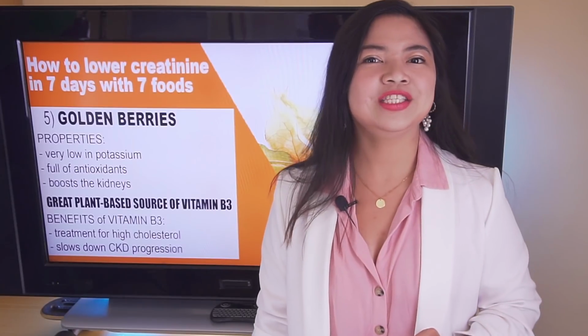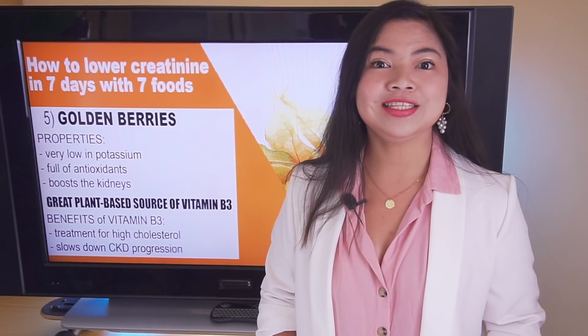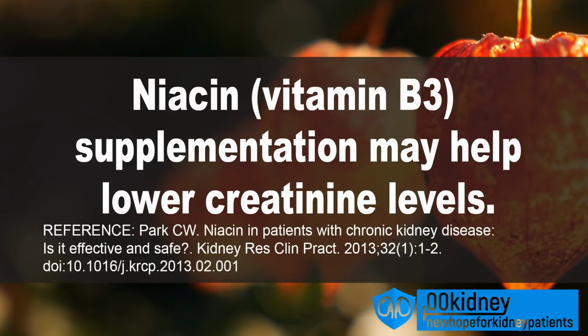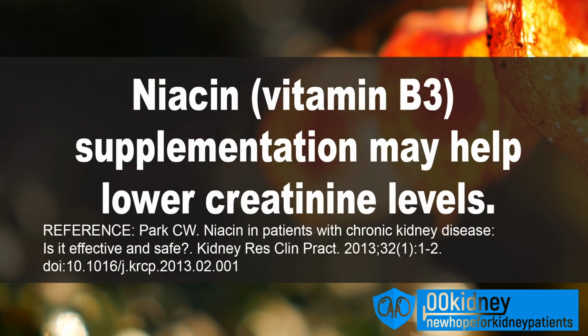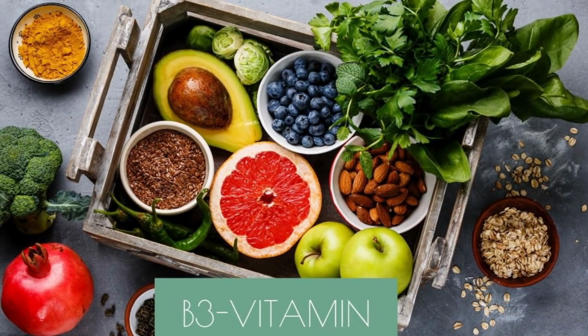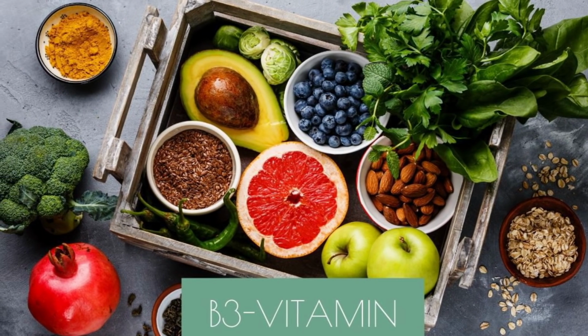And while these two benefits should be enough to consider adding more niacin to your diet, even supplementing it, there are studies supporting niacin supplementation as a way on its own to lower creatinine levels. Niacin occurs naturally in many foods, including greens, quinoa, muesli, wild rice, corn on the cob.